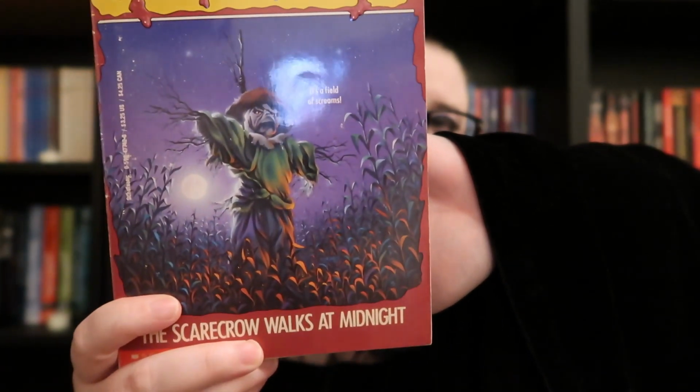And then next we have The Scarecrow Walks at Midnight, and this is one of my favorite covers in the Goosebumps series. It says, it's a field of screams, and there's just something about an abandoned cornfield with a scarecrow and the whole ambiance of it. I absolutely love it. I think maybe it comes from my love of Sleepy Hollow, the 90s movie with Johnny Depp. And of course they're in the carriage and going past the field and you have the sinister scarecrow. So I think that's where it stems from, my whole love of scarecrows and fields.